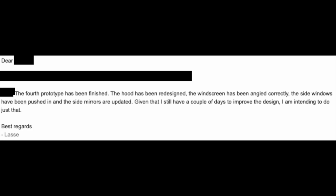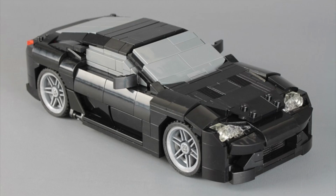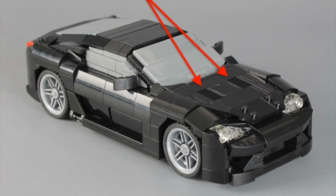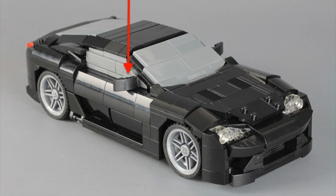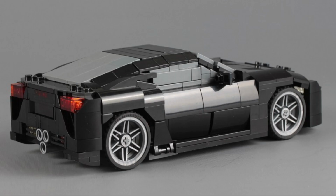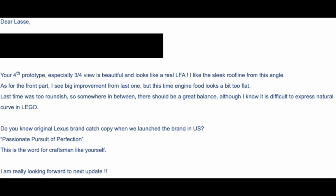The fourth prototype was finished on the Tuesday, 3 days before the delivery. The hood now used a mix of the previously mentioned techniques in order to have both gently sloping sides to enhance the visual length, as well as proper intakes on the top. Other improvements include smaller side mirrors, a simpler and more recessed side window, and everything else on the rear remained unchanged. The client responded very positively, but kept it up with suggestions for improving the hood further.